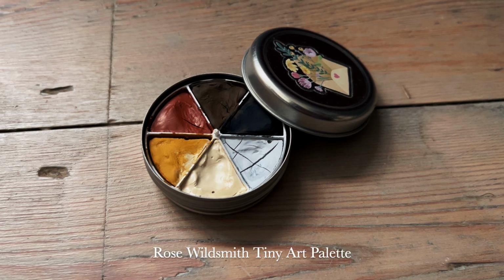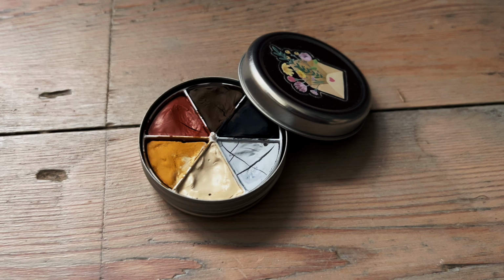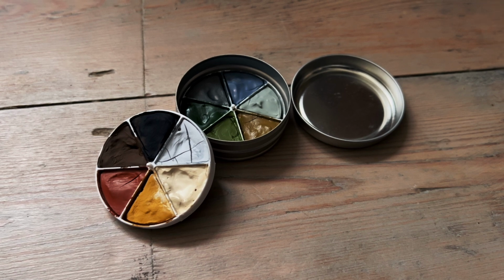This tiny palette in a tin was a gift from Rose Wildsmith in the summer. I filled the 2 layers with gouache, and this palette of 12 colours is great if you love muted and earthy colours like me.